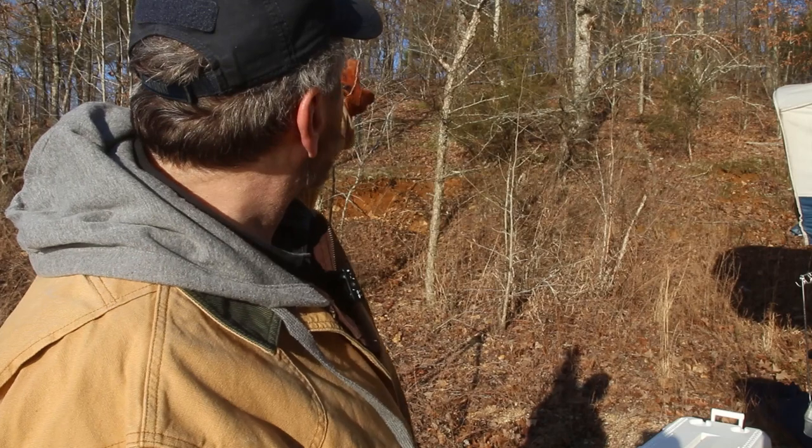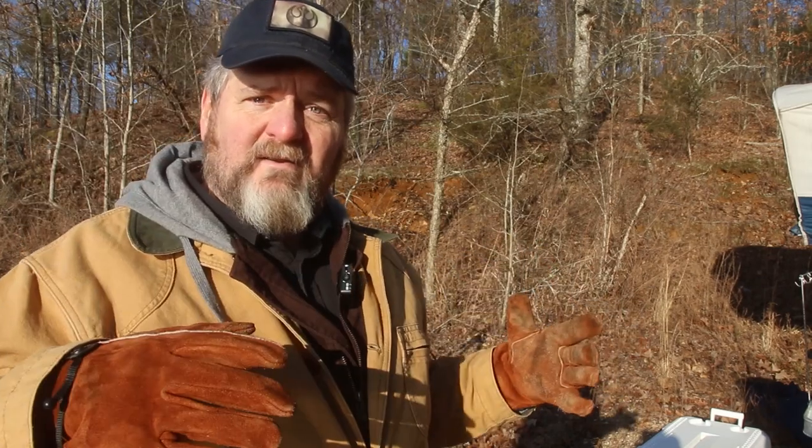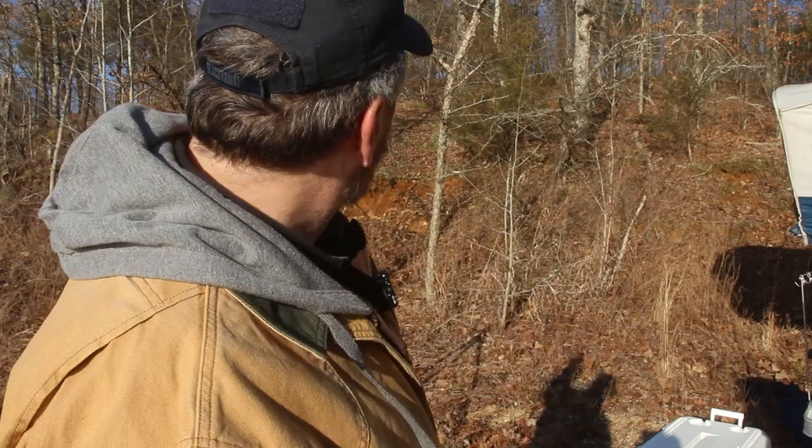It's a gorgeous site. Not only can I see the church marker, I can see that fenced in grave right at the very crest of the hill up here. I mean, that's just an absolutely gorgeous place.